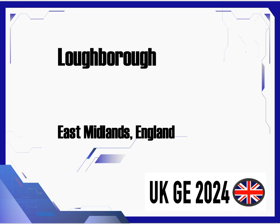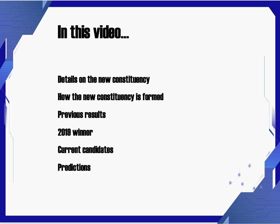For this video we'll look at one of the new constituencies in the East Midlands. In this short video we will look at the details on the new constituency, how this new one is formed, the previous results, the 2019 results, current candidates, and make predictions with different levels of how bad of a day it might be for the Conservatives.